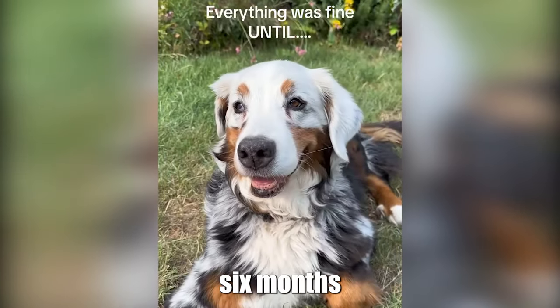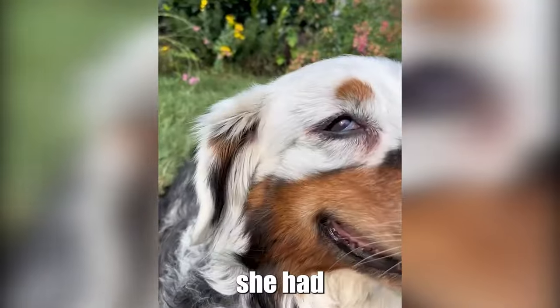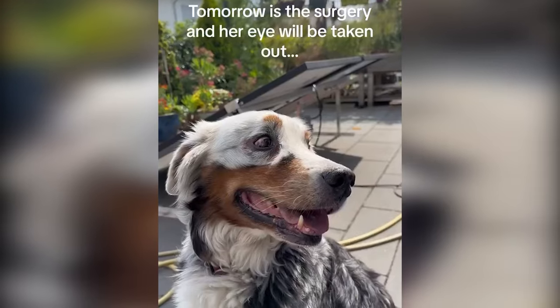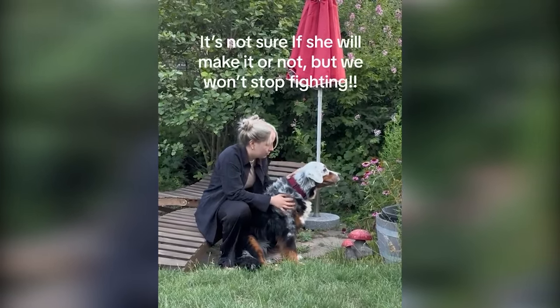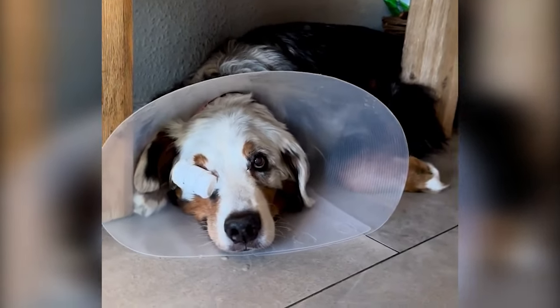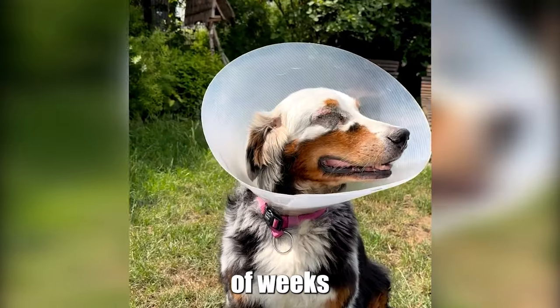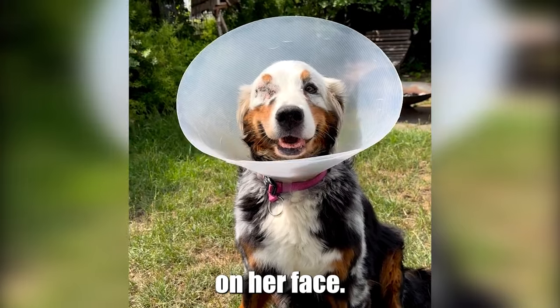Sadly, about 6 months ago, she started having some problems on her right eye, which meant she had to have it removed to explore the tumor. Fortunately, the tumor was benign. And after a couple of weeks of recovery and cuddles, she is now enjoying a healthy life with a big smile on her face.